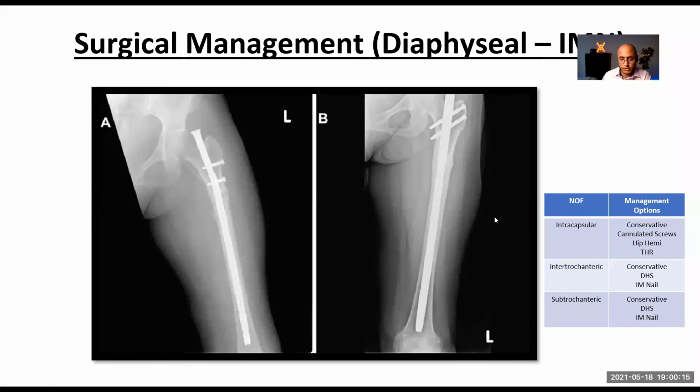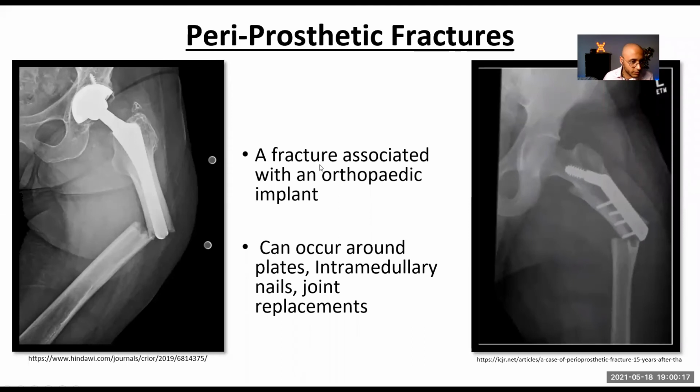Do you guys have any questions regarding this, or should we hand over to Emma to cover periprosthetic fractures?